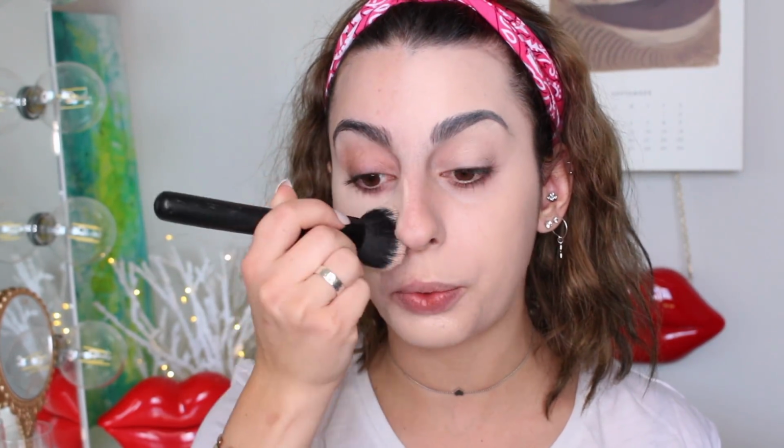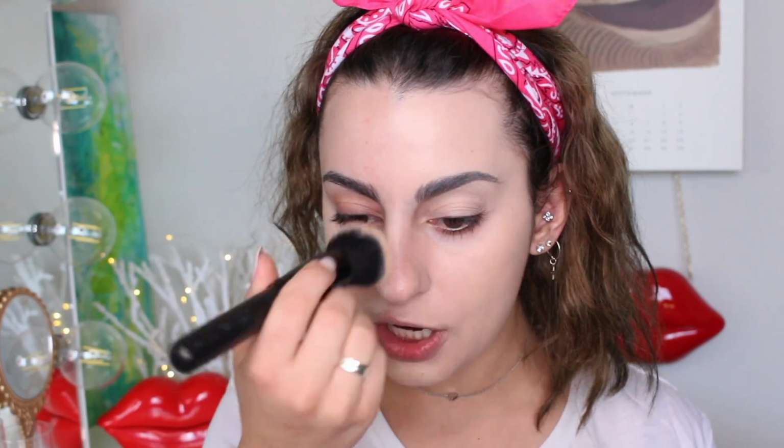The color is coming off very light in the camera, but it is matching my skin and my neck really well so far. It is drying down to a better color, which I'm very happy about. Okay, and it looks really beautiful on the skin too. I'm a little bit speechless because this looks so pretty on the skin.